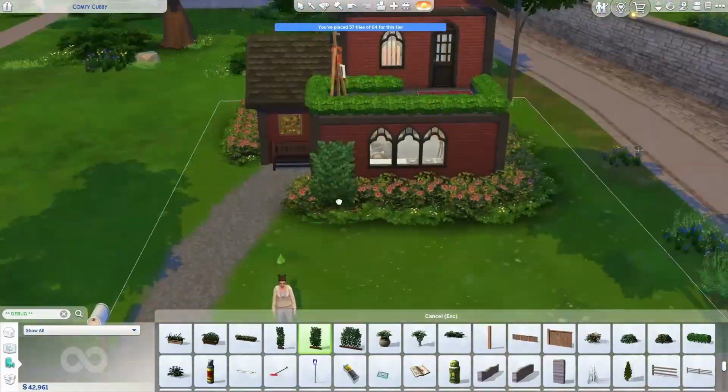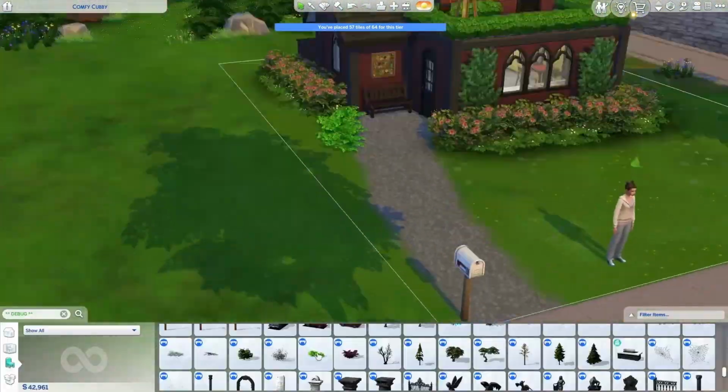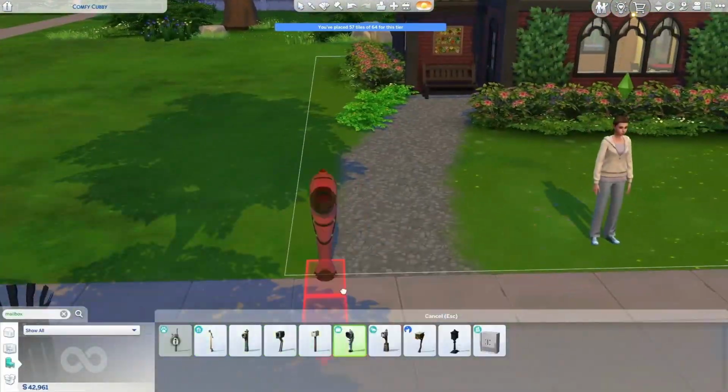I put in some vine things to add a bit more green to the front, put in some orange flowers as a bit of path border, change out the mailbox, and we're done!